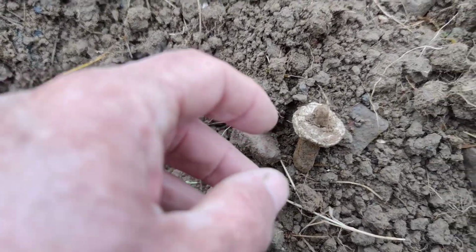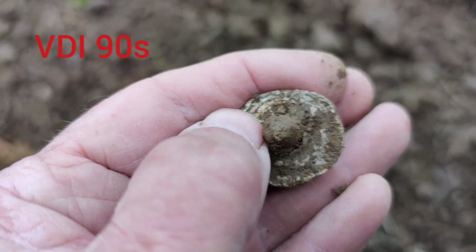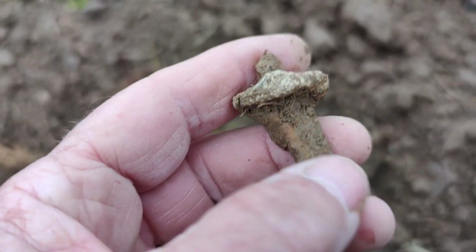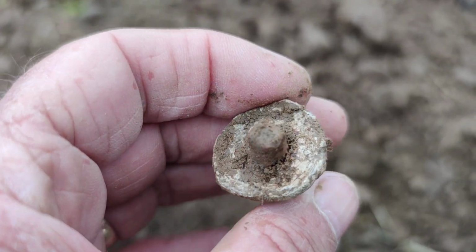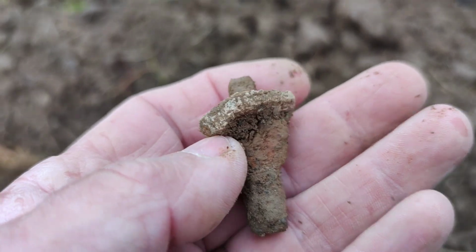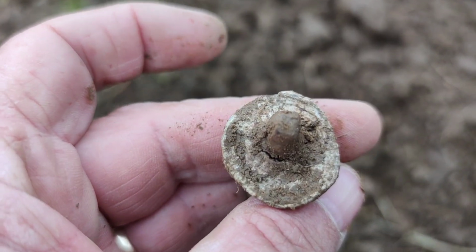Second target of the day, reading in the 90s, is this object here. Don't know what that's off. Obviously that's metal there, that looks like lead on top. No, don't know what it is. Right, on to the next hole.